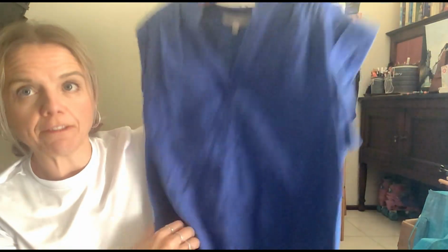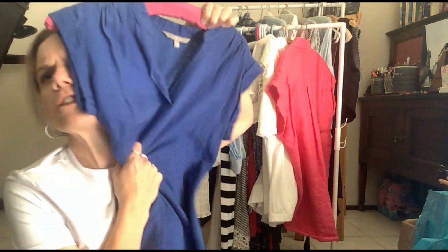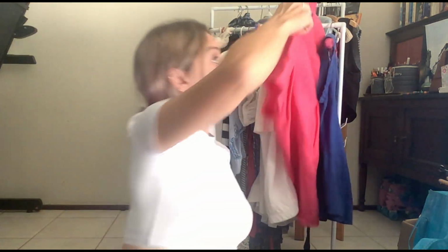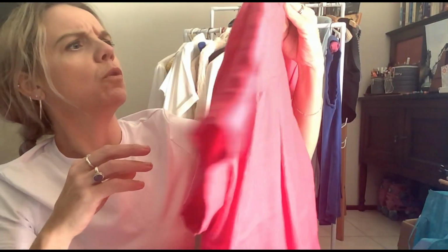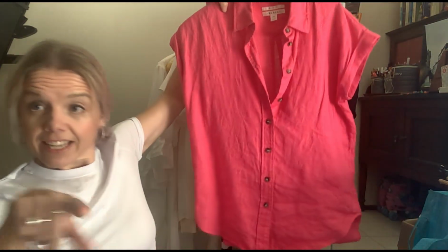Oh man, this brings me joy. This is linen. It feels amazing on. It's a brand, I think, from Australia. Beautiful blue. Soft, amazing. Stay. This is a Trenery. It's a linen, they call it a French linen, beautiful pink, love every part of it. It's staying.